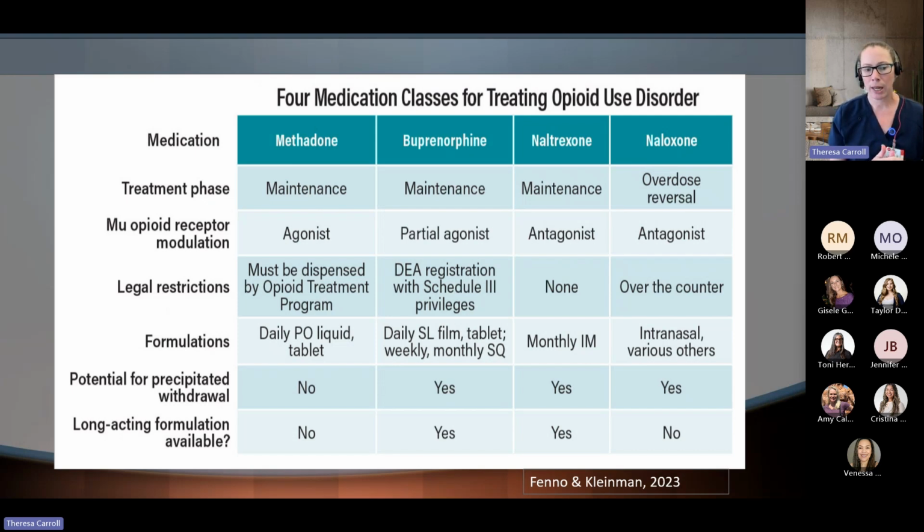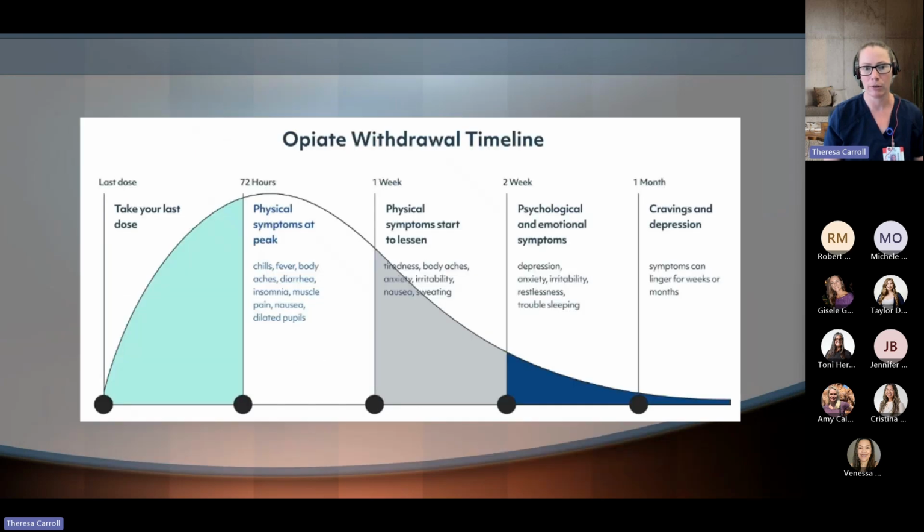What we're really looking at is the potential for precipitated withdrawal being the highest with these partial or full antagonists. So if we're utilizing them, we want to make sure we're doing it at the right stage of treatment, so that we don't put someone into precipitated withdrawal. We're going to talk about agitation management, but if we overshoot and that happens, they are going to feel really bad and really quickly. So agitation is always a concern.